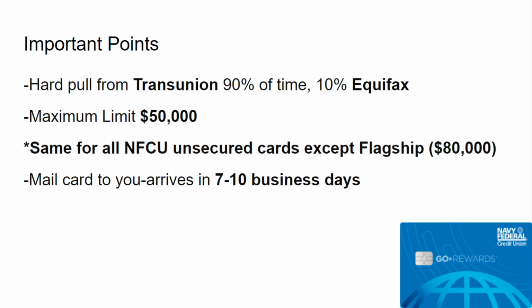Then important points to remember with Navy Federal Credit Union is that, this is from everybody I've talked to, with the exception of one rep, I'll tell you in just a moment. But this is what one rep told me. He says it's going to be a hard pull from TransUnion about 90% of the time. About 10% of the time, it's going to be Equifax. So cool, they don't use Experian because so many other places use Experian. So it's nice. It's not likely for them to use Experian.